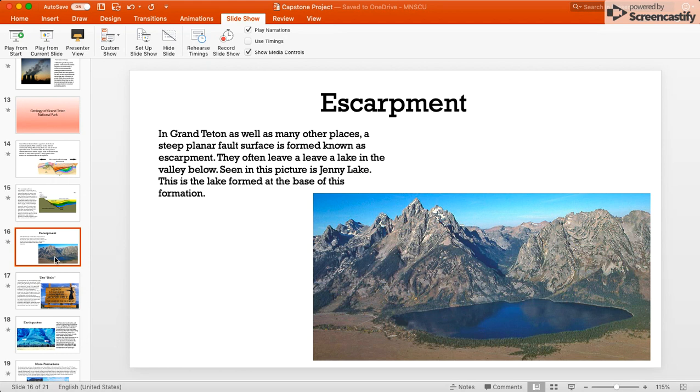In Grand Teton, as well as many other places, a steep planar fault surface is formed known as escarpment. These often leave a lake in the valley below. Seen in this picture is Jenny Lake. This is the lake formed at the base of this formation. In this picture, you can see the steep drop-off of the Teton Mountains and the lake below. The hole represents the area closer to you in this picture.